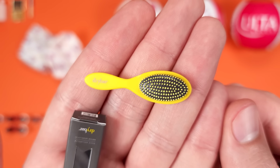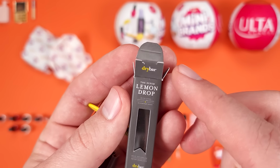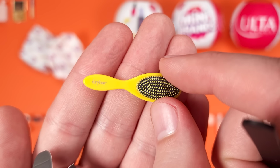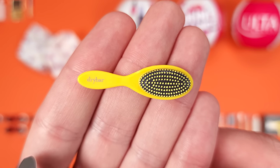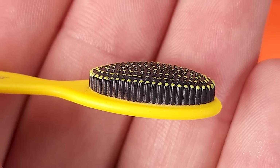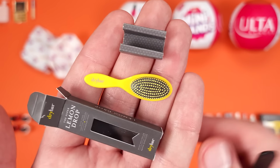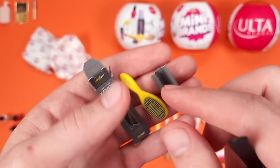The miniature Drybar brush. Does it have a name? Because I know the, what do you call it? The hair blower, the hair dryer. Sorry, it actually has a name. Lemon Drop. The Super Lemon Drop. I did read that earlier, but I already forgot. It looks very cool. Each bristle is actually nice and detailed. It's not actual bristles, it's obviously plastic, but look over here on the side. How cool is that? You can actually see each of them individually almost. I think the company Drybar definitely had some high standards when it came to designing their miniatures because the hairdryer was so perfect, and I'll show it to you in a little bit.